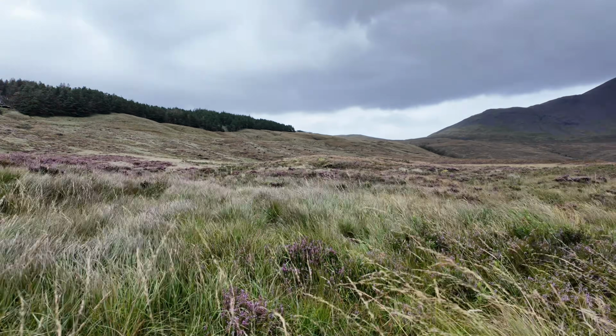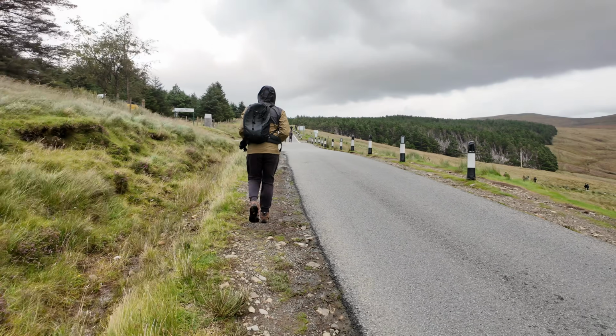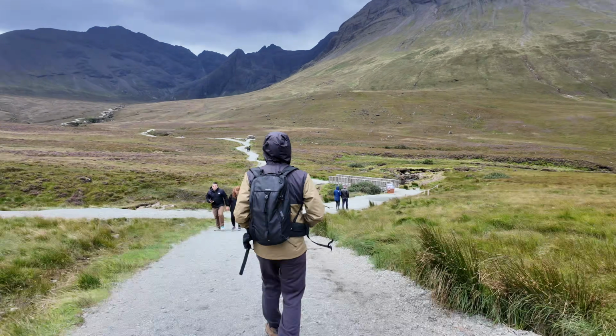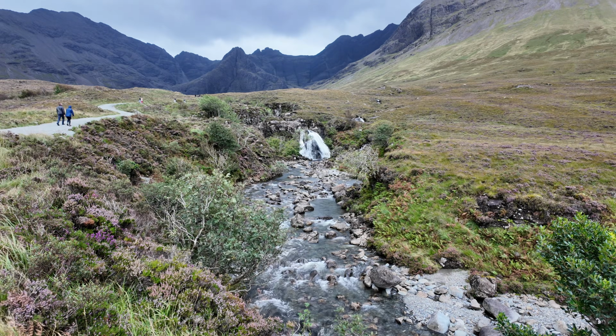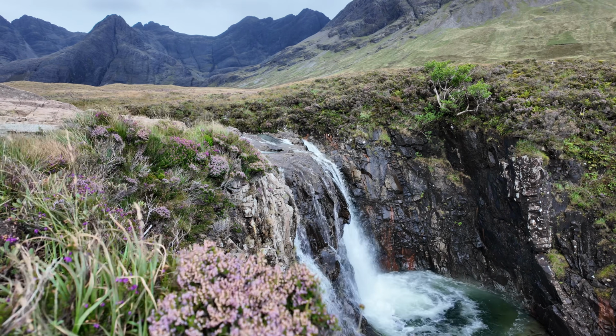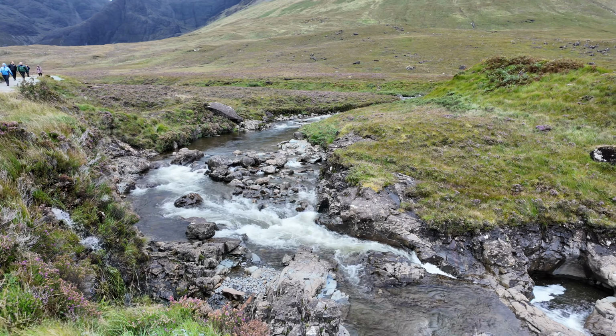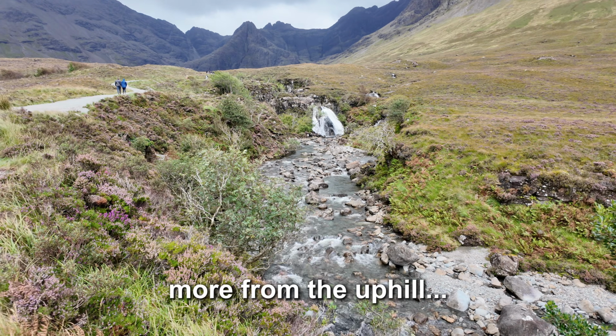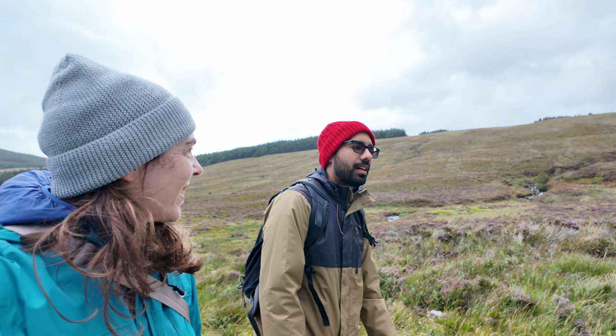Yeah, oh my God, it's so windy. I can see the grass ahead of us, just totally windblown. Wow. Welcome to the Fairy Pools. Another beautiful waterfall. What are you gonna say? I'm out of breath. From the beauty. Breathtaking, right? Yeah. Oh my god.